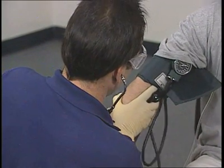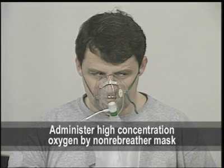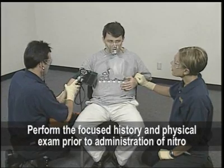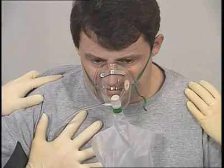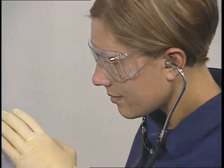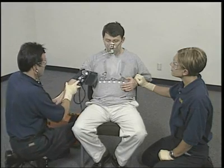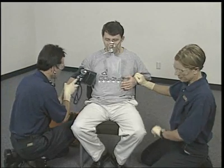Complete an initial assessment. Administer high-concentration oxygen by non-rebreather mask and perform the focused history and physical exam prior to administering nitroglycerin to the patient. Make sure the patient meets all the indications for use of nitro and exhibits none of the contraindications. Be sure to take a full set of vital signs, including blood pressure, prior to administration.